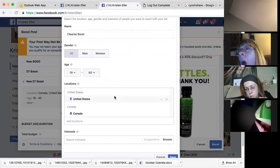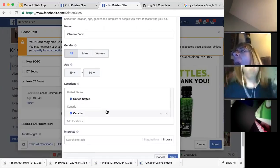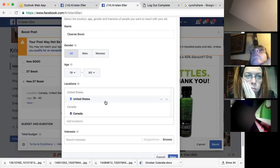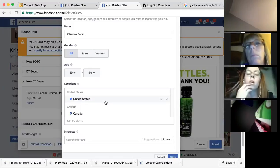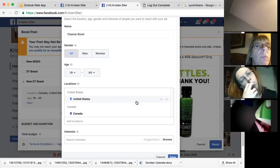But then you can choose locations, and you can do this several ways. You can choose cities, you can choose states, you can choose countries. I don't really have a definitive answer for you on which works best, but I do think you need more than one. I think that's going to help your ad get to more places. If you do states, I would recommend anywhere from 6 to 8 different states so that you're hitting a larger population of people.